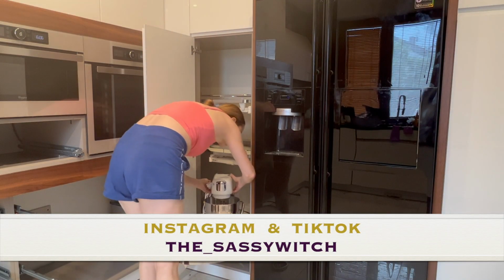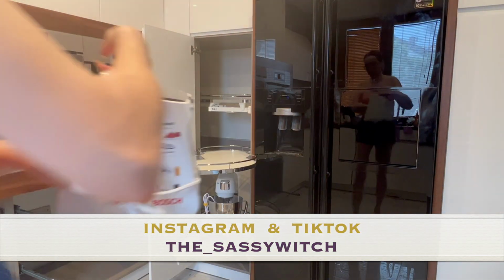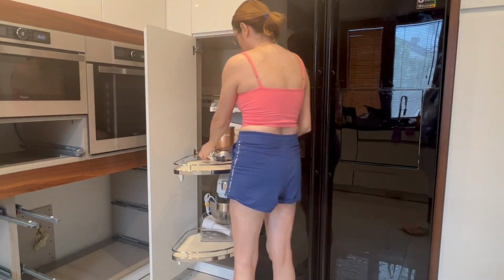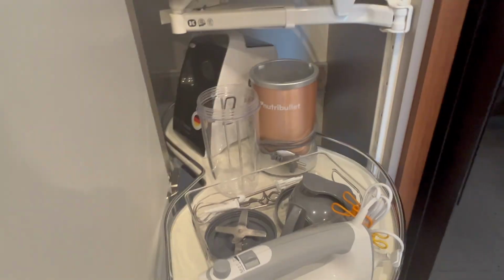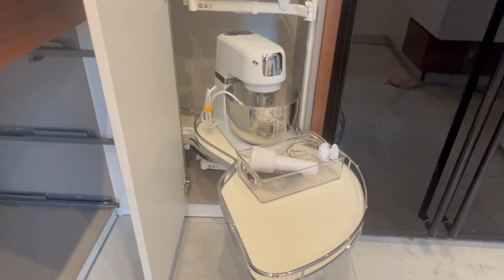Here's everything for the pantry organization. I really hope you guys enjoyed this video and maybe it inspired you to organize your pantry, whether it's a walk-in or built-in, regardless. I also hope that you've gotten some ideas on what to do with deep or hard-to-reach shelves or cabinets.